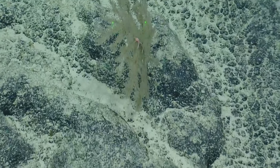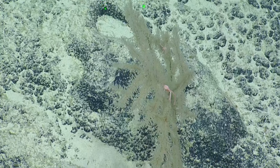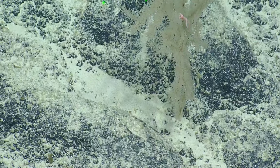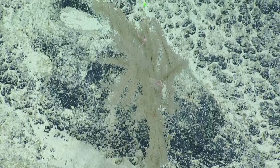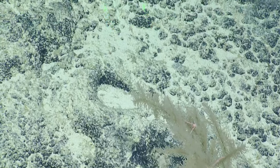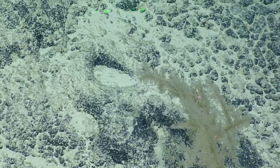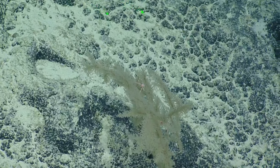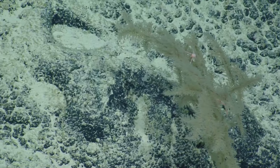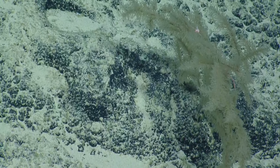So bright. If we're going to want to sample it, let's decide soon. No, no. Okay. I'll just image it then. Looks like a black coral. If we see another one, should we sample it, you think? Yeah, I don't know what we want. I don't want to do all the sampling. I want to leave some for Steve.